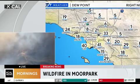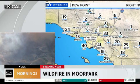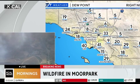And then this is what the dew point looks like across Southern California. So it is dry, bone dry. And that's why fire crews have all been on edge waiting for this event to happen. But the good news, as I mentioned, is that in the next couple of hours, we should start to see the winds relax a little bit. It's still going to be windy, but just not as windy as what we're dealing with right now, Amy.